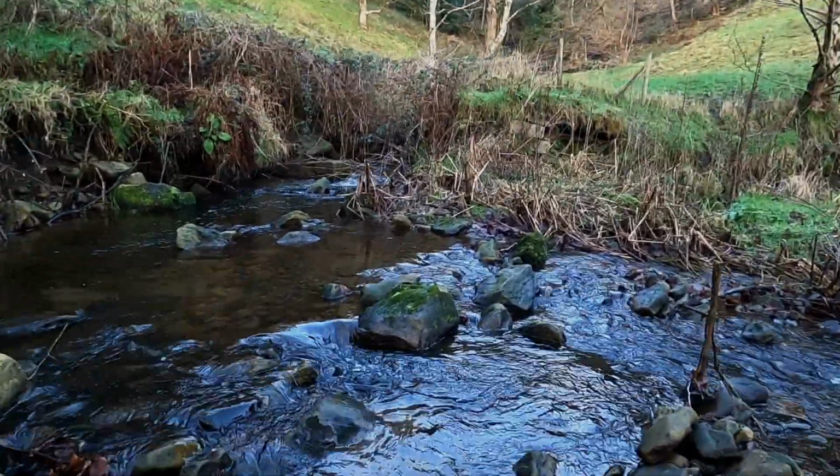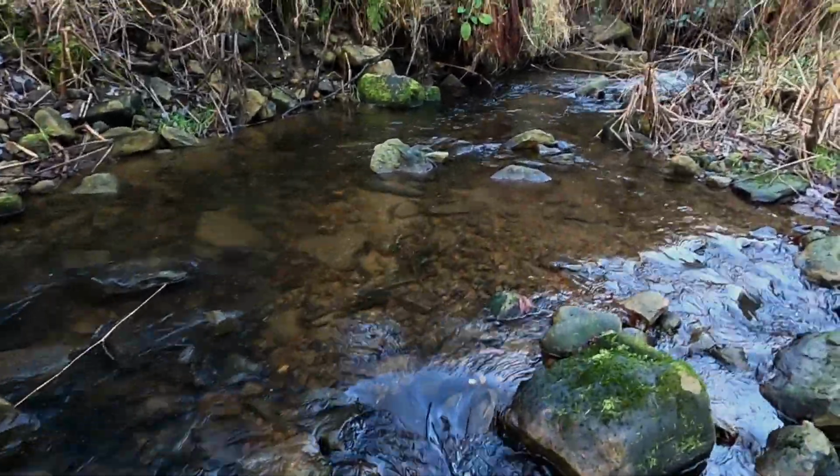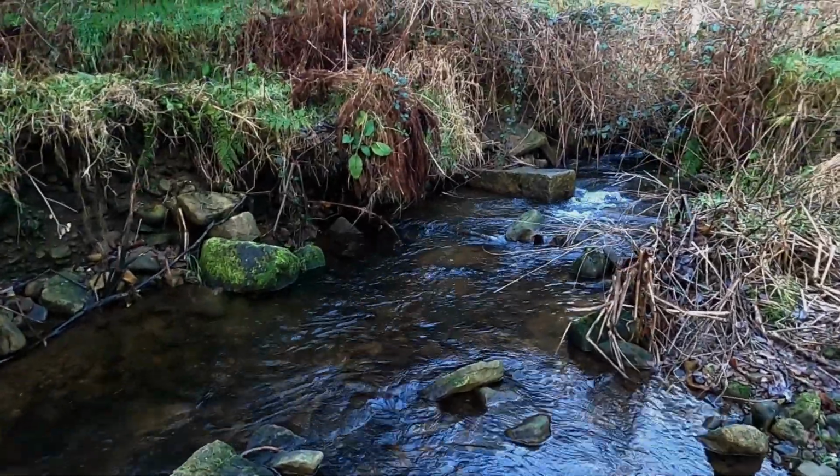Aside from the extensive dry bits, that's pretty much the extent of the mill pond. I think I'd like to come back here with a metal detector one day, before the site is redeveloped.